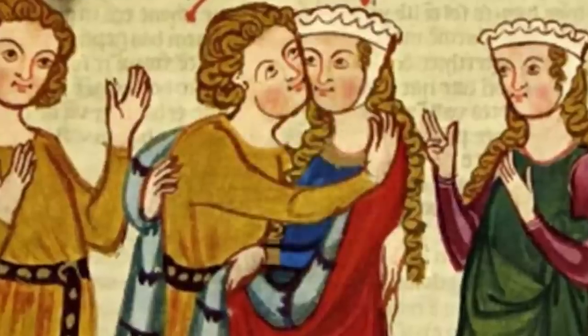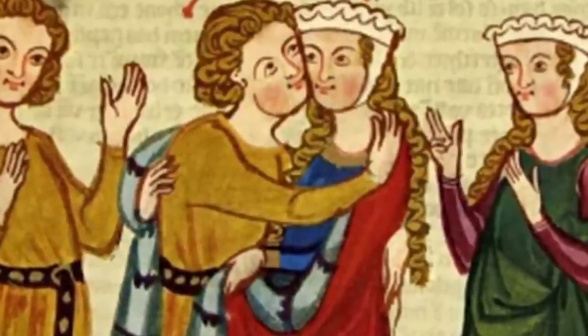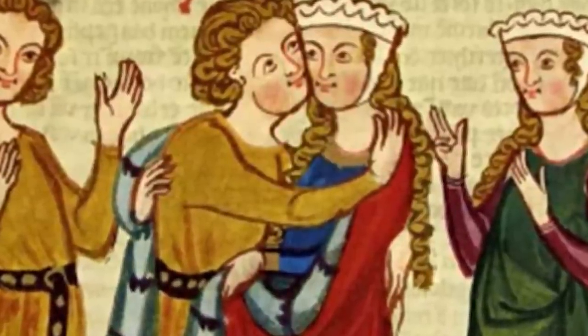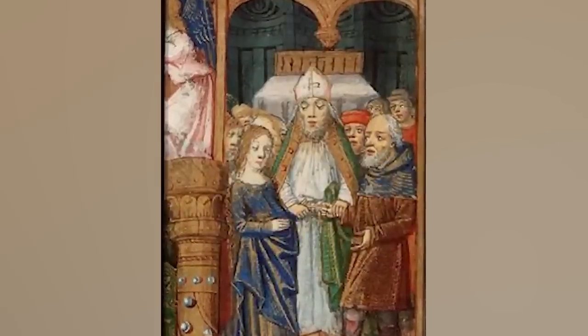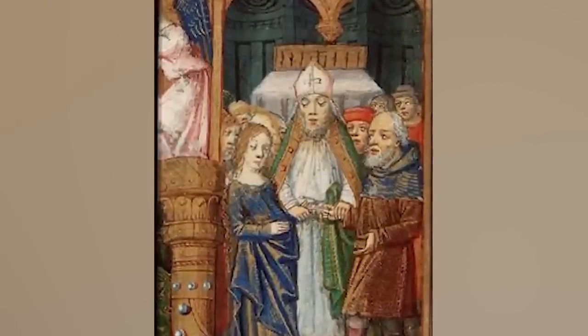I can just imagine how happy those young ladies were when their parents came to them and said, listen, the lord across town fancies you and the dude's got the bag. So you're gonna marry him so mommy and daddy can get the bag too. That's just one example of the medieval business transaction. I mean, marriage, marrying for love.